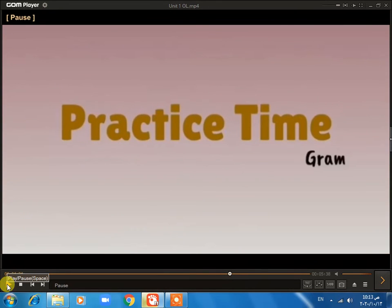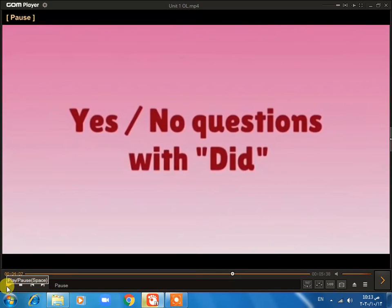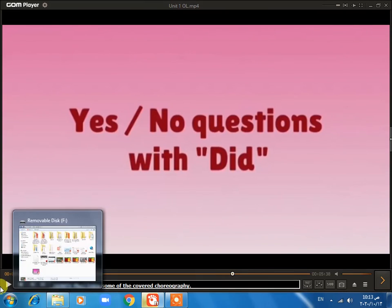Okay, practice time. This is practice on grammar. Let's see what we have here. Okay, yes or no questions with did. Yes or no questions with did means yes or no questions in past form. In the past form, we use did to make questions in the past simple tense. So this is how to form a yes or no question with past simple tense.